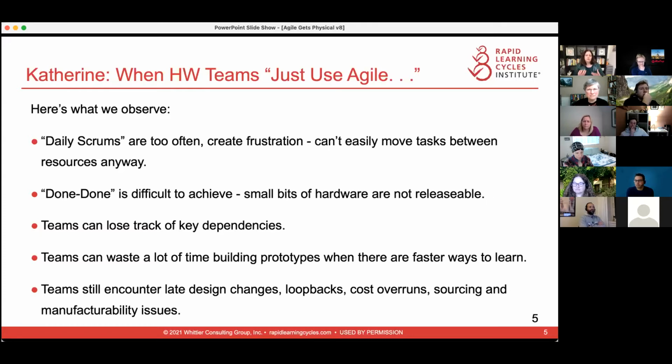These are the kinds of problems that they reported. And there's definitely some patterns. First of all, most Agile methods require some kind of daily Scrum or daily stand-up meeting. It's a standard feature of most of the Agile methods that I've encountered. For a hardware team, those meetings are frustrating. And they're frustrating because a software developer makes progress every day. They make progress every day in implementing a user story.